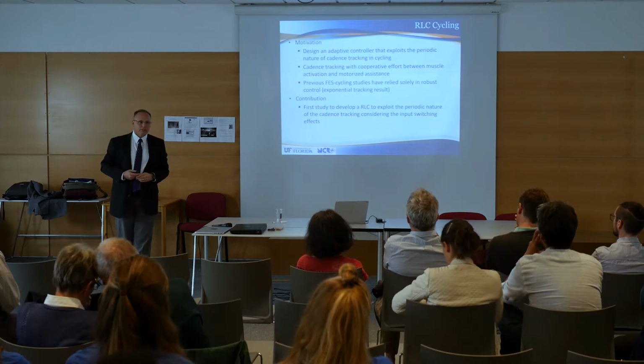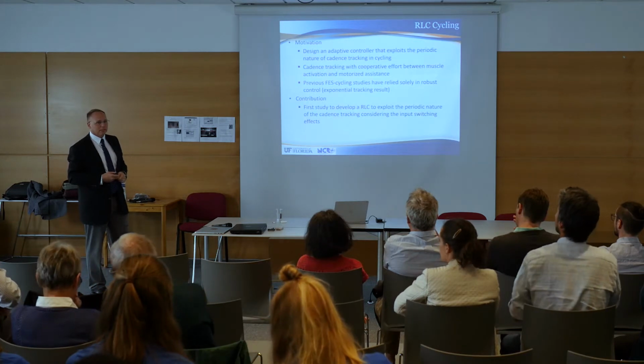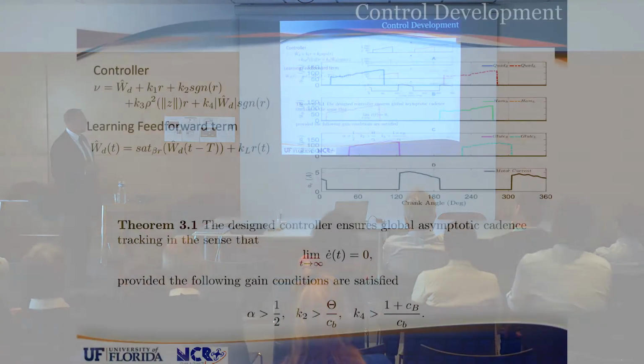There was a presentation earlier that noted that cycling is a repetitive process, and so we also made note of that, and we developed a repetitive learning controller. There's different ways to develop adaptive and learning controllers. We do various types of those kinds of things in my lab. But one type of adaptation that you can exploit is if the process is repetitive, there are certain adaptations that you can do that exploit the repetitive nature. And so we developed a result based on that.